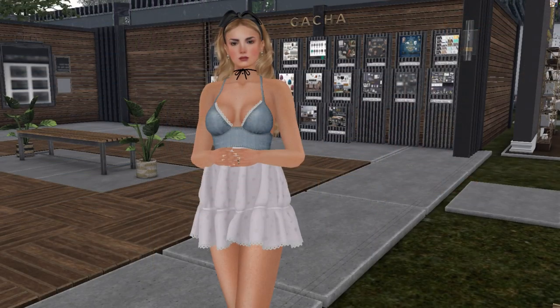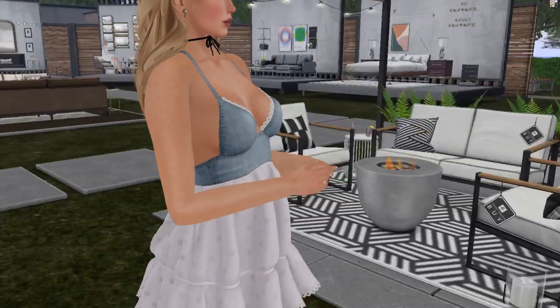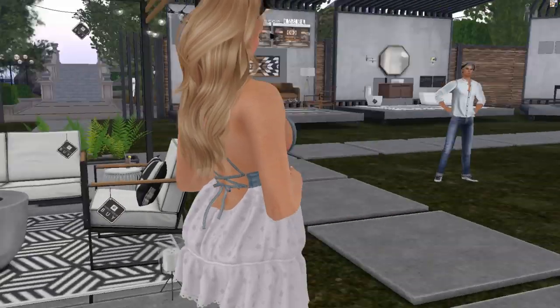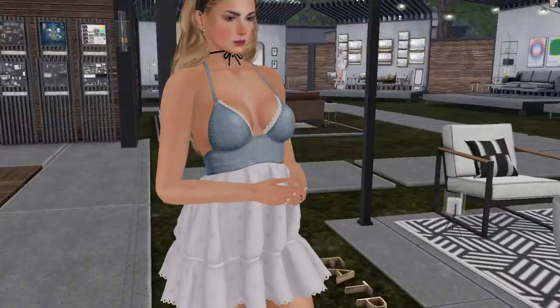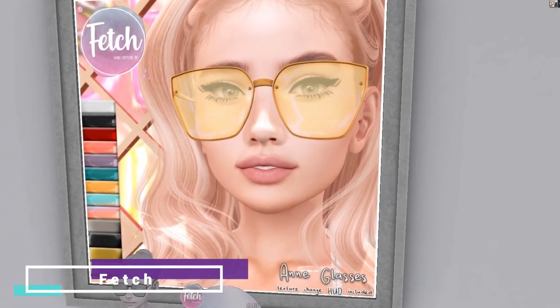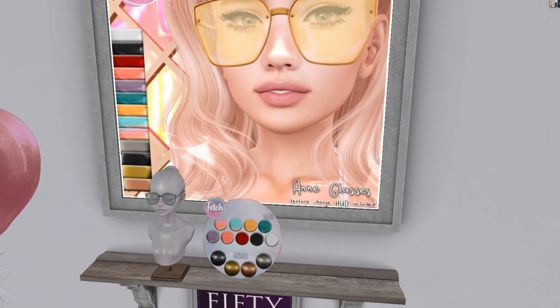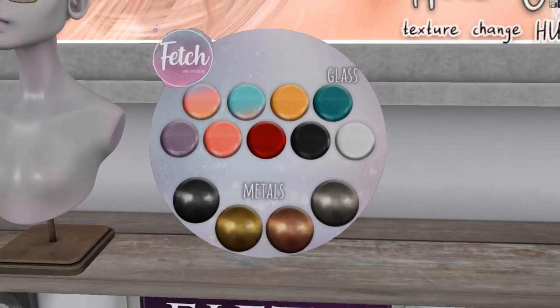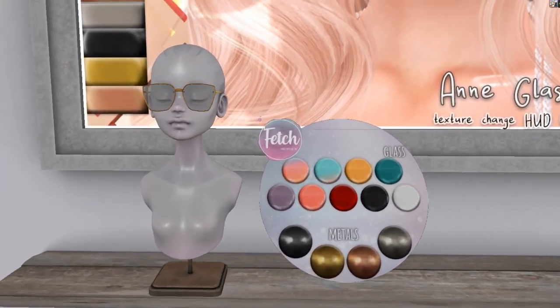Okay, so this is the Dead Dolls dress. If you want it, there it is. There you see it. We have a dress. If you want it, go grab it. And we'll go on. At Fetch, we have these glasses. If you want them, go grab them. Those are all the glass colors and metals that you can have. Those are the glasses. They look like this.